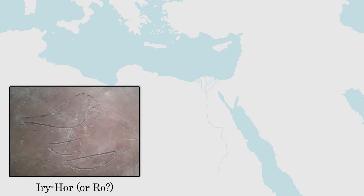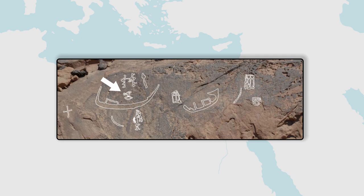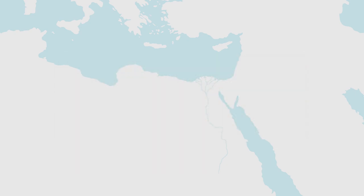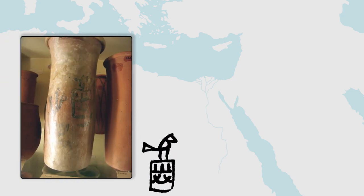Iry-Hor was also buried at Abydos, where dozens of inscriptions of his name have been found. In 2012, an inscription mentioning Iry-Hor was found in the Sinai Peninsula. This text also speaks of Memphis, pushing back the founding of that city to before Egypt's unification. The tomb that follows Iry-Hor's in a sequential order belongs to a ruler alternatively called Ka or Sekhen, based on the orientation of the hieroglyph in his name.